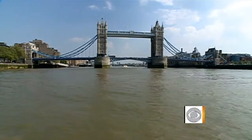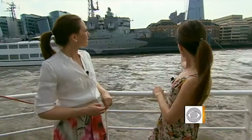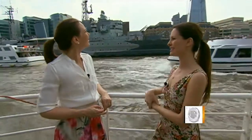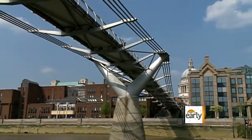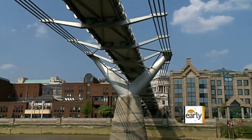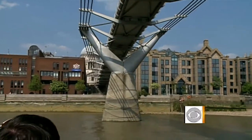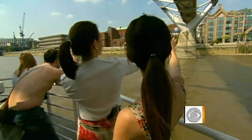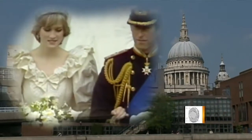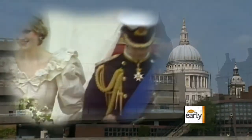Riding along the River Thames, we passed landmarks of both old and new London. The building behind, which is still under construction, is about to become the tallest building in the United Kingdom. London's tallest building from 1710 to 1962 is just across the river. Just through here, Erica, is St. Paul's Cathedral. Oh, right there with the dome? With the dome. St. Paul's Cathedral is also where Prince Charles wed Diana in 1981.